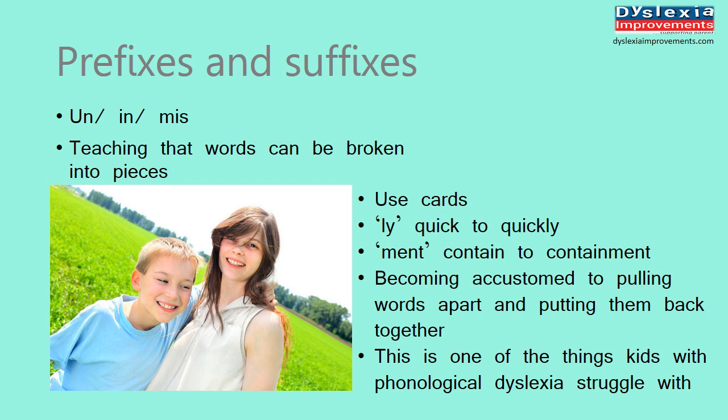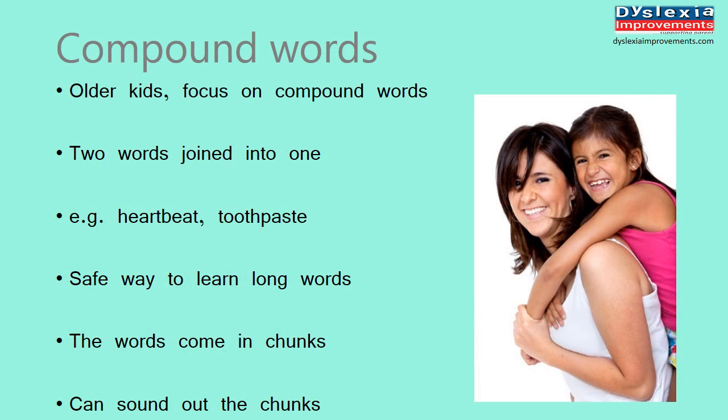Words like sailboat, or heartbeat, or toothbrush, or toothpaste. Say the word toothpaste. It's actually two separate words, tooth and paste. You put them together, you've got toothpaste. The good thing about using these compound words, these longer words, is that your child is learning to read longer words, but in a way that still feels safe, because your child can read tooth, and after a while hopefully can read paste, and putting them together, they're seeing that the word comes in chunks. It's not one string of ten letters, it's a couple of chunks of letters, and you can sound out the chunks and then you end up knowing the word. So never underestimate the value of compound words. They're just so sweet, they're good.